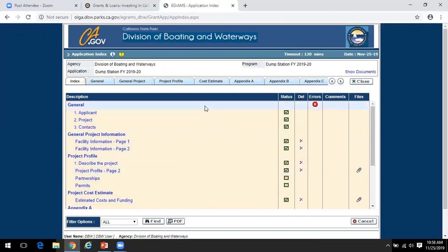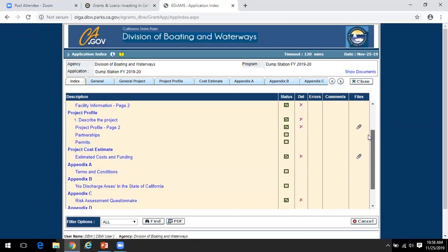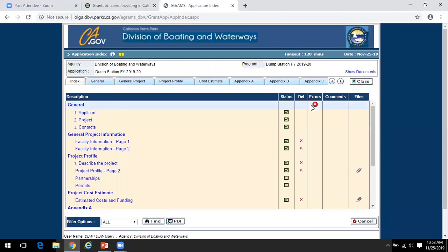The last thing we're going to cover in a later section is the errors column. From here, you can see which of your pages have errors on them that are going to prevent you from being able to submit your application. So we will cover that, but just wanted to point out to you that your index tab is very useful.